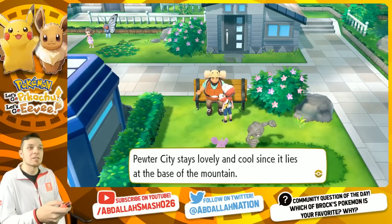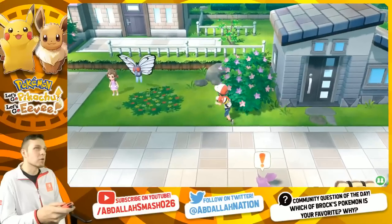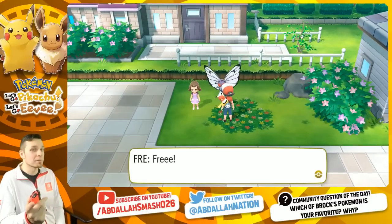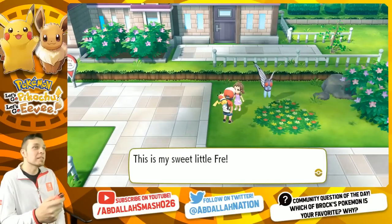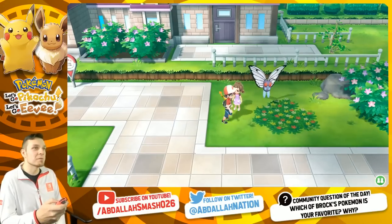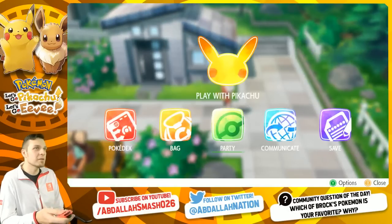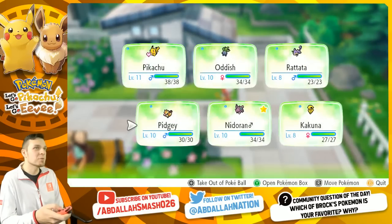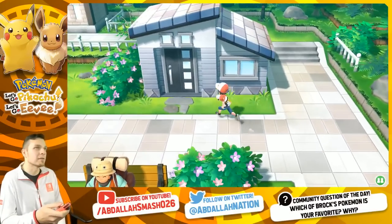Pewter City stays lovely and cool since it lies at the base of the mountain. All right, so a little girl and her Butterfree. Dude, we caught a Butterfree, and it was really hard. There's my sweet little Free. When she walks with me, she sometimes finds items in the field. Yeah, speaking of which, where's my Nidoran? Didn't I have a Nidoran out with me? He just went back in the ball. Oh, what? Maybe he's not walking around the city? Oh, I don't know, man. Okay, weird.